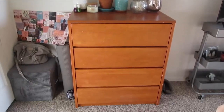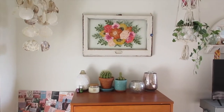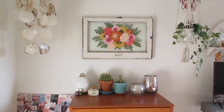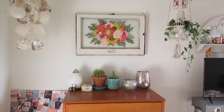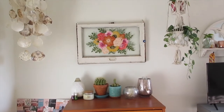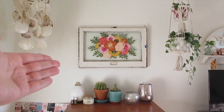And so all of the furniture, like the dresser and the desk, are actually provided once again by my apartment. I don't know if y'all remember I mentioned that in my apartment tour, but all of that is provided by them. Let's start above, because I can't even talk about anything else until I address this beautiful piece of art.